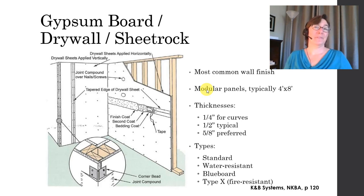So gypsum board has a couple of different types. There's your standard gypsum board, which is a powdery product pressed and formed into a board with paper facing. Yes, it's paper on the outside. There's a water resistant gyp board, also called green board. There's one called blue board, which has a different paper on the outside that's good for applying a plaster finish over. And finally, there's one called Type X fire resistant. You will use this for any fire rated walls.